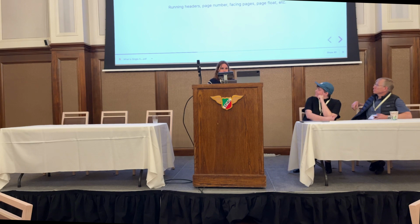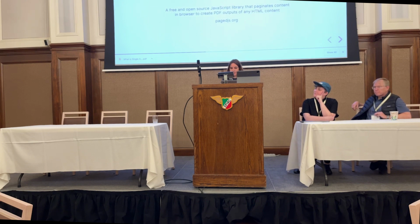Some features are missing. Nellie already talked a little about this: running heads, page numbers, facing pages. So it's why Paged.js exists. This is an answer to have this missing functionality. It's a JavaScript library to paginate the content and to create PDFs of printed books with the CSS features we need in the browser. It's not a new product, it's in the browser. It's a JavaScript script. This is the team of Paged.js, some are in the room.